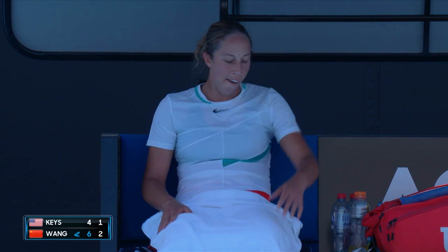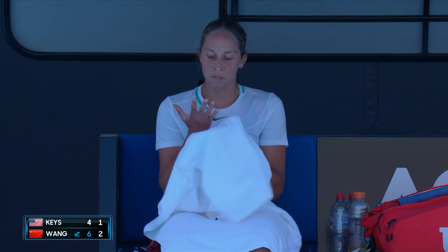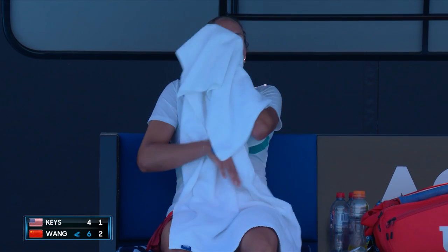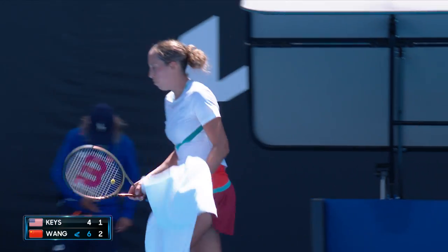And especially after that long point and then finishing with the drop shot, I think after she was able to execute that and win that point, the next couple of points I actually thought she changed a bit and looked a little more confident. We'll see if that can carry over into her return, because she has been struggling on the return slightly, but I thought she looked a little better in those last few points.